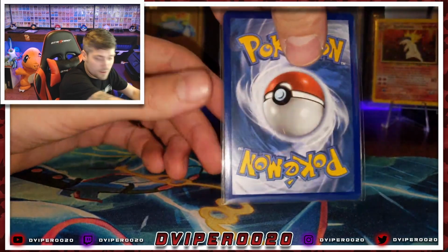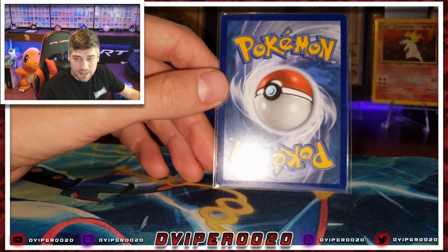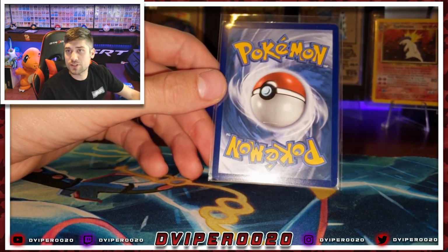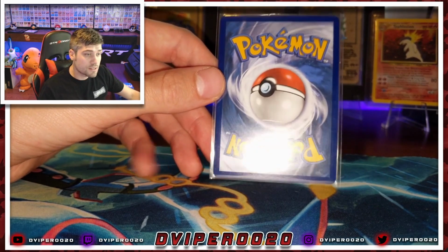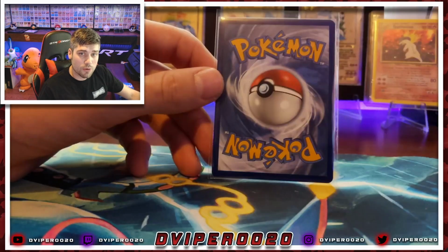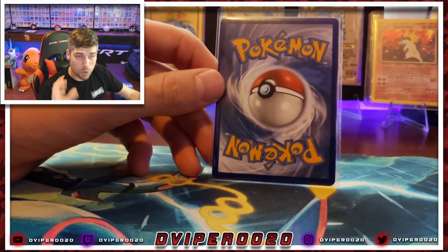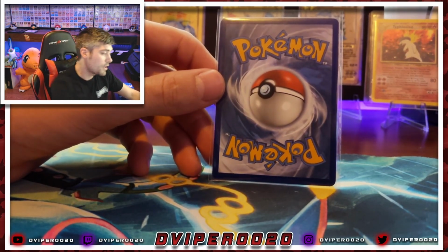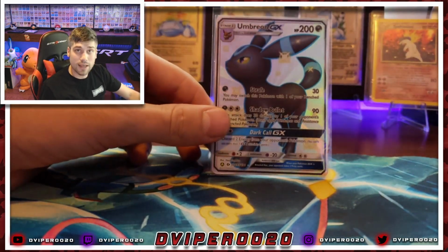The back, again, beautifully centered. I don't see any whitening on any edges, any corner weirdness. One thing that I will say is I'm not as familiar with how they grade corners when they're cut from the actual Pokemon company. So that could be something that comes into play. But this card, I am going to say is a 10. I'm going to throw another 10.